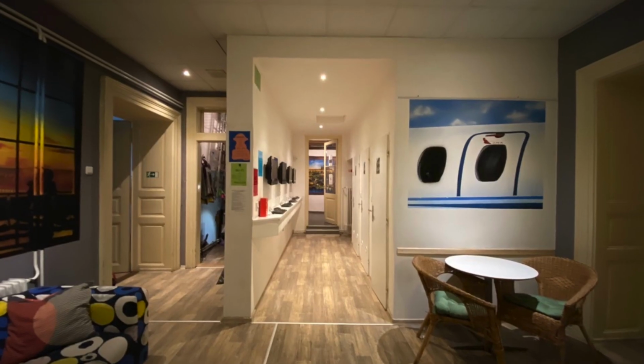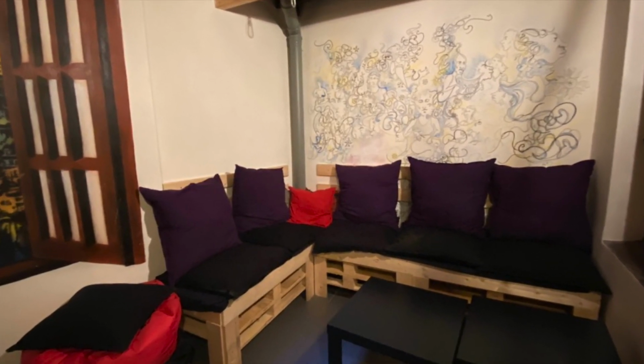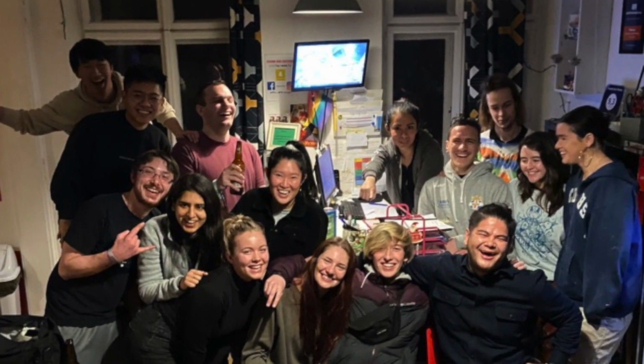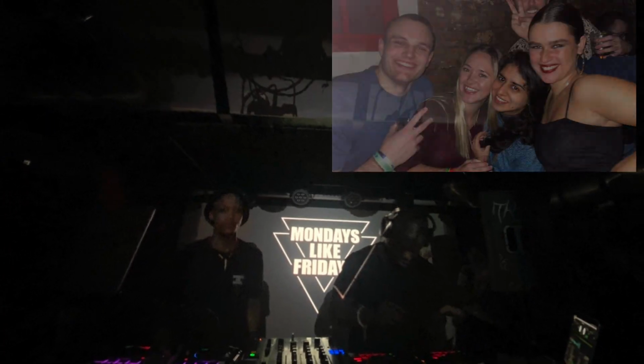Whenever I travel solo, I prefer booking hostels because I don't really have to take care of planning my evenings. And they took us to this place called Mondays Like Fridays, and they have Prague's best Monday night parties.